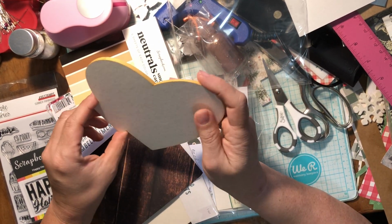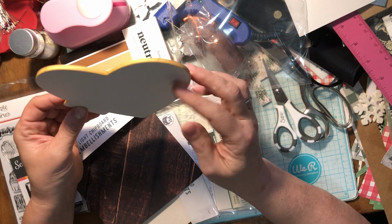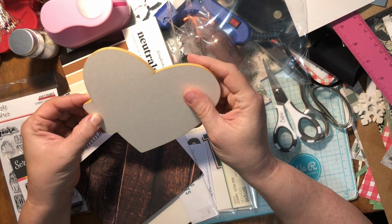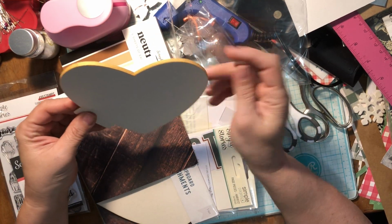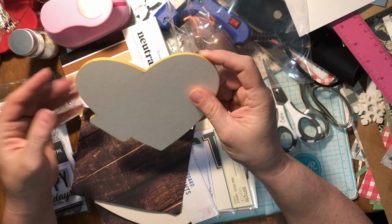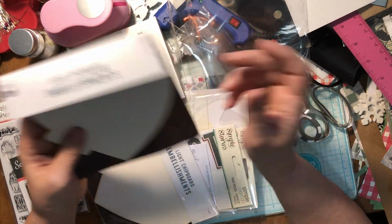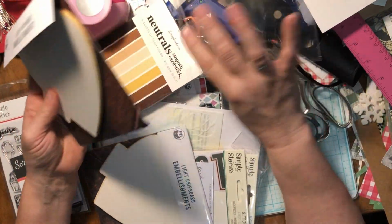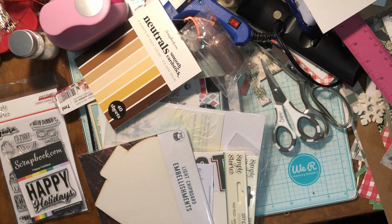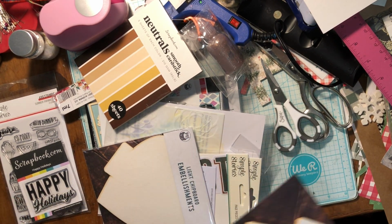But what else is cool, I can use these to make an album. I could put a hole through each one of these, put a ring through it, make a flip tag, something like that, or just use it to layer stuff up on and add it to maybe a big card, or I'm not sure yet, but I know that I'm gonna find a use for these. I love them, they're cool. I wasn't really sure exactly what to expect, but that's exactly what I was hoping for.